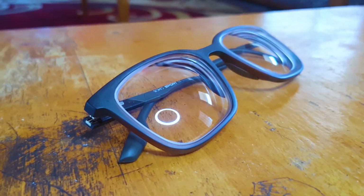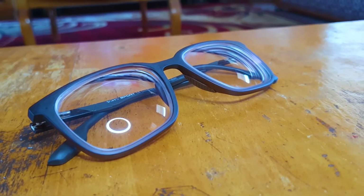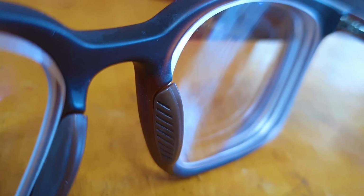The construct of the glasses is perfectly fine. It's made out of plastic. There's a bit of a polycarbonate make on that. The nose bridge has a texture style to itself and it's really comfortable. I actually didn't notice it until I had taken them off after wearing them the first time, and I was very impressed with that. It makes it very comfortable on that part of my face at least.